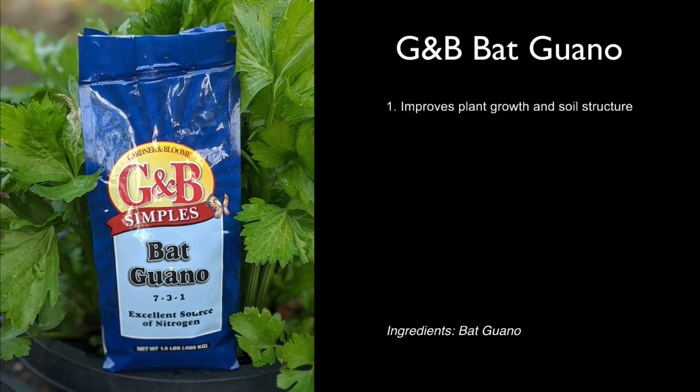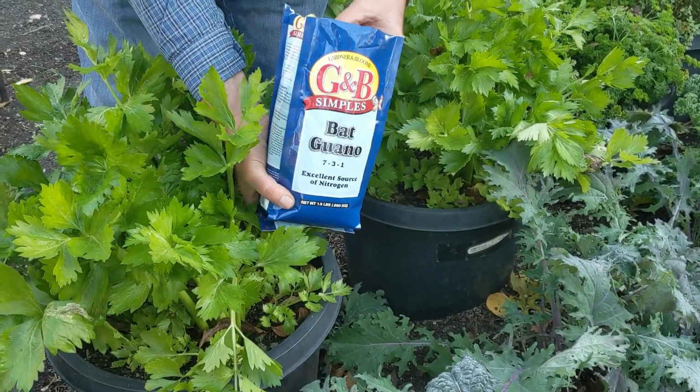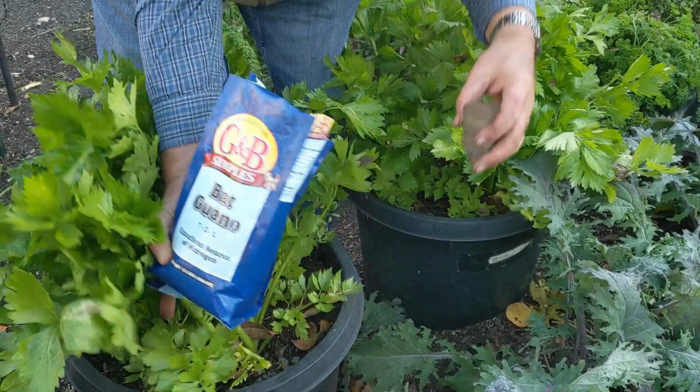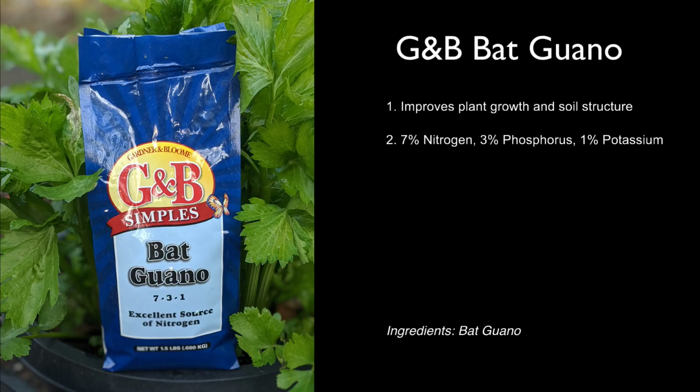Bat guano typically contains 3 major nutrients, 7% nitrogen, 3% phosphorus, and 1% potassium. So what do these big 3 nutrients do? Well, nitrogen promotes green, rapid growth. Phosphorus supports flowering and promotes root growth. Potassium helps plants grow strong stems.